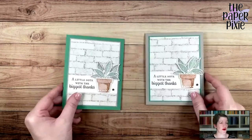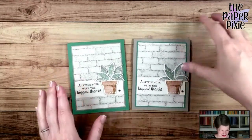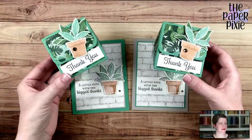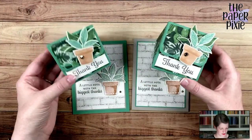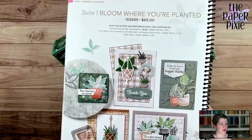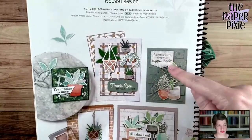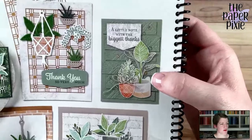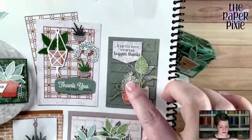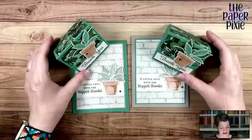I love it. Well, one of these cards, or maybe both, will post to my blog tomorrow at thepaperpixie.com. Here is our coordinating prism box featuring the Bloom Where You're Planted product suite. If you've joined us late, check out pages 80 and 81 of the annual catalog. Great samples here. I love this one. Let's bring that closer with that macrame embossing folder in the back. Awesome. I think they fussy cut those plants from the designer series paper. So that's the project for tonight.